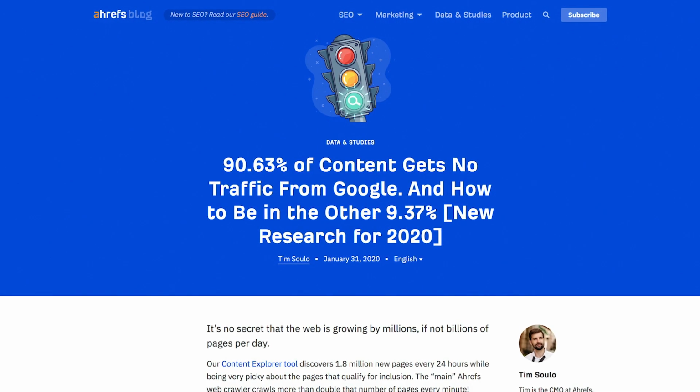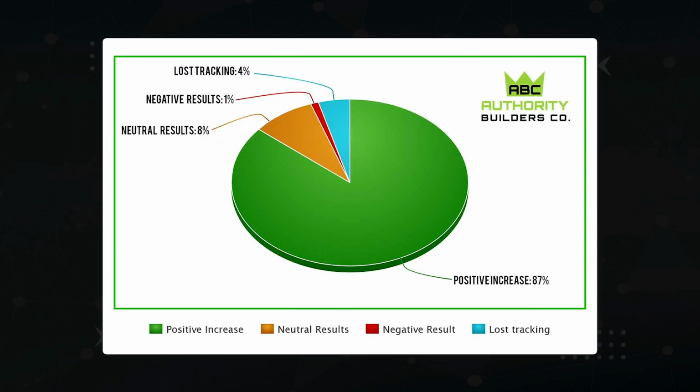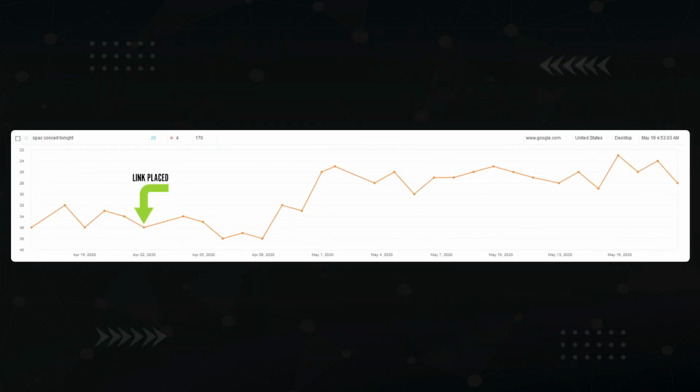Another way to think about clean link building is the following. According to the study from Ahrefs, 90% of the internet gets no traffic from Google. Another way of saying that is only 10% of the internet gets traffic. Google's algorithm is extremely stingy about traffic. If you get a link from one of these rare sites with traffic, there's a high chance it's not going to be ignored. In fact, I single variable tested this with 100 backlinks and found that if you focus on links from quality websites with traffic, there's an 87% chance you'll get a ranking boost.